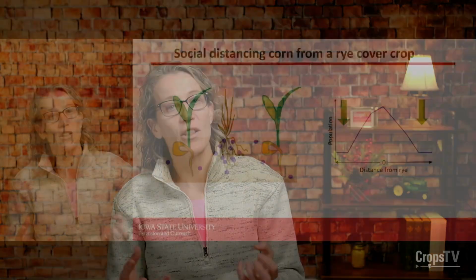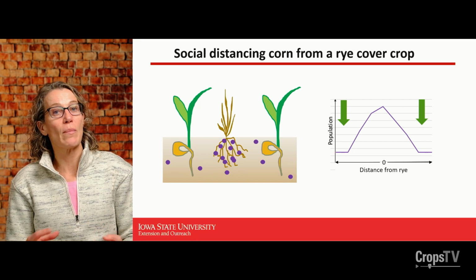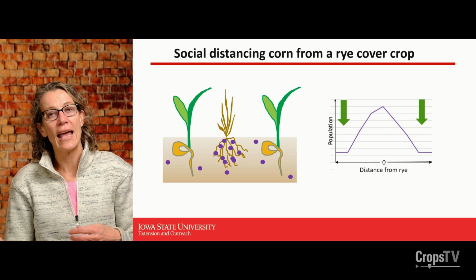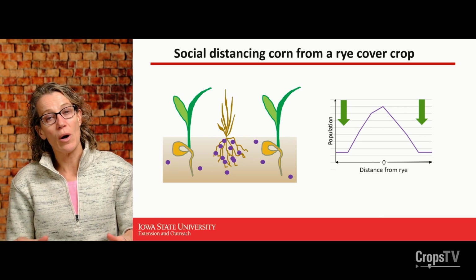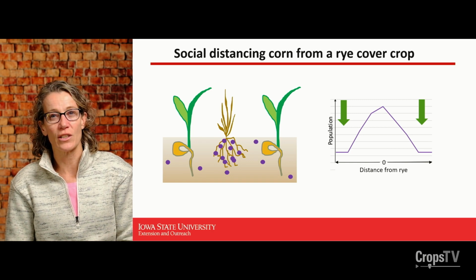Okay, so the next thing that I want to talk about is social distancing corn from a rye cover crop. There's a cartoon here showing the corn seed planted apart from the rye, and those purple dots represent the pythium. You can see much more pythium around those rye roots compared to that corn seedling. If we were to look at this on a graph of the population, we would expect to see lower populations of pythium where the corn seedlings are planted, and where the rye is planted, we have these high populations.